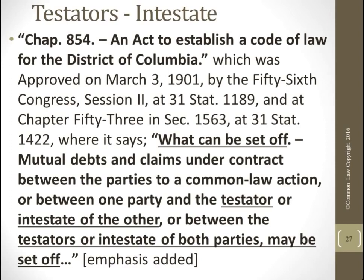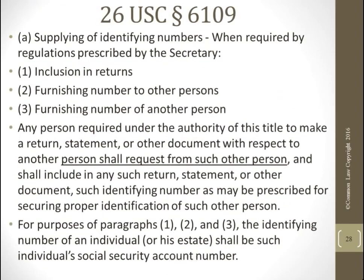It says mutual debts and claims under contract between parties to a common law action or between one party and the testator or intestate of the other, between testators or intestates of both parties may be set off. So again, they're talking about dead things and they're talking about set off debts. That's exactly what's going on.